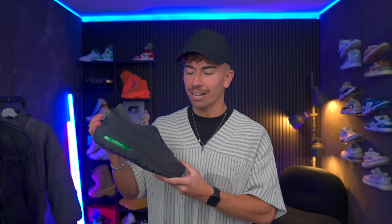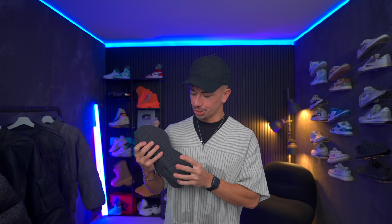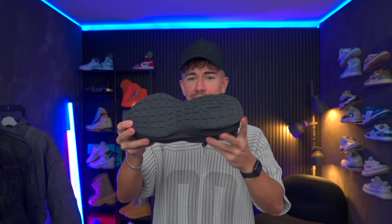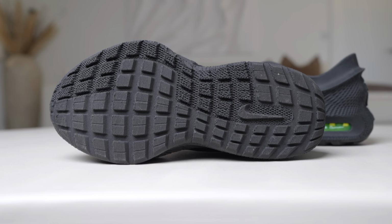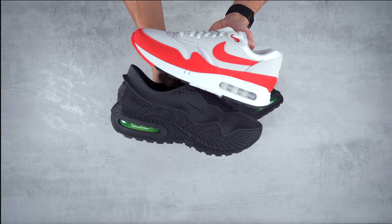In fact, even if you feel the footbed of these things, it's a lot softer on the inside to kind of emulate or mimic an actual insole. If you feel the outsole or the traction pattern of this pair of shoes, it feels very similar to a regular pair of sneakers. Funnily enough, this pattern definitely has that Air Max 1 DNA in there. And that kind of goes for the entire design of this pair of shoes. It does have some of that Air Max 1 DNA in there. Obviously, this being the Air Max 1000, it's like a futuristic version.